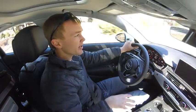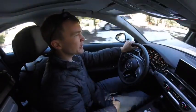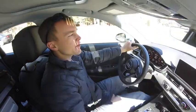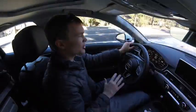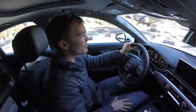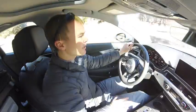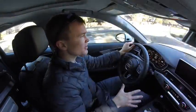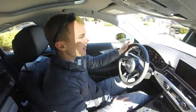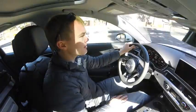One of the great things about A4s too, see there's a little bit of ice on the road, they handle phenomenally in ice and snow, as good as anything else that's out there. Subarus get a great reputation for being good in snow and ice. A4s and other Audis are just as good. It's pretty amazing how well that technology works.